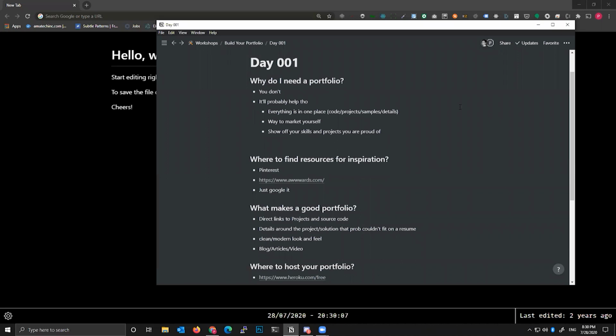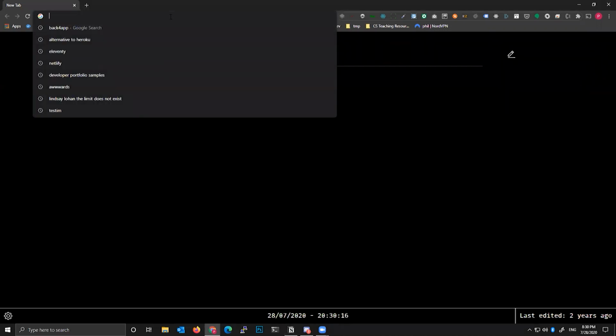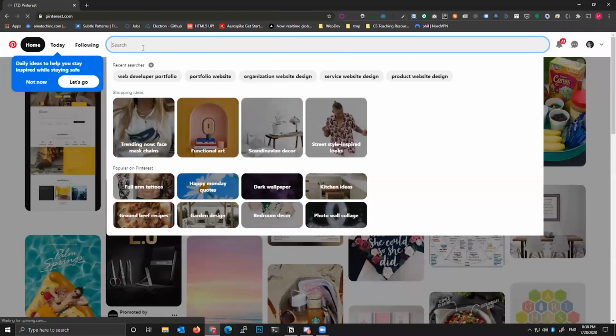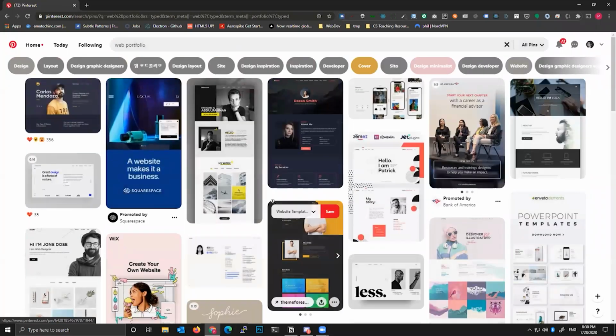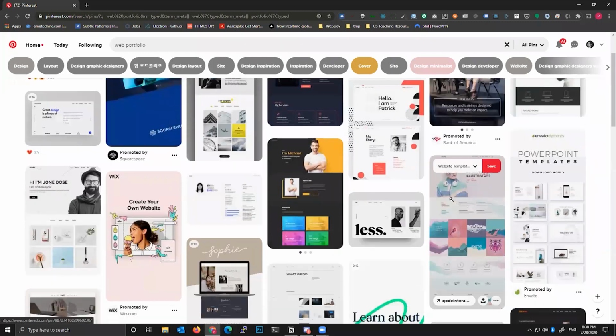Where to find resources for inspiration. This is where I wanted to jump into things, because I get this question a lot. I had Pinterest and Awwwards. Those are two of the places that I've gone for inspiration. I think everybody's familiar with Pinterest. If not, basically you can go to web design and get boards, or you can even search web portfolio. I've pulled a lot of inspiration off of Pinterest. I don't even use it for anything else, but this is one that has helped me.